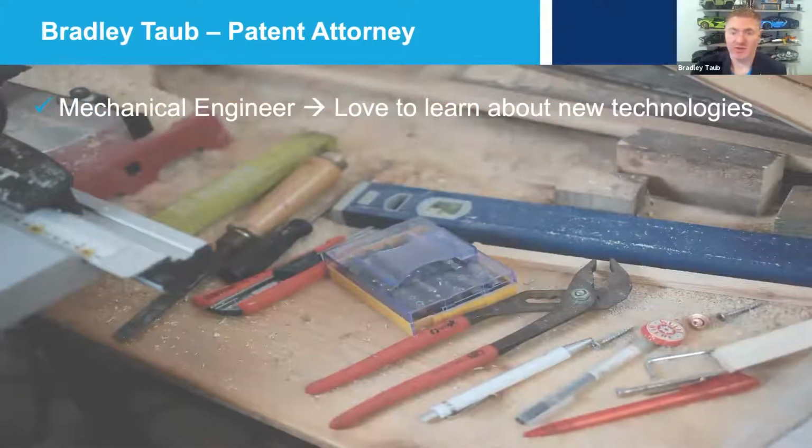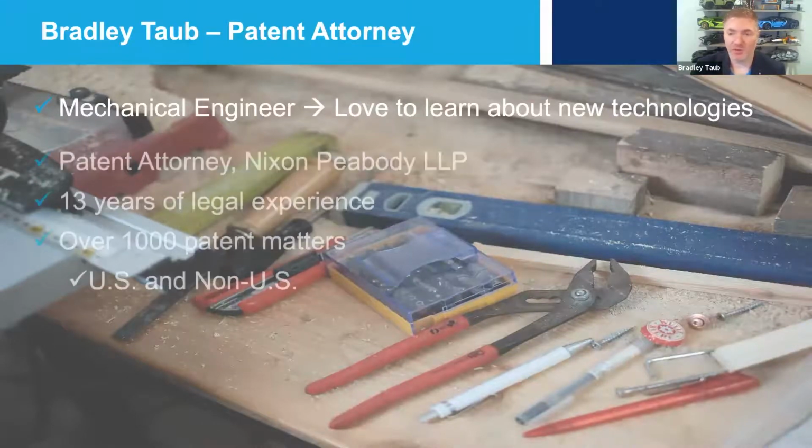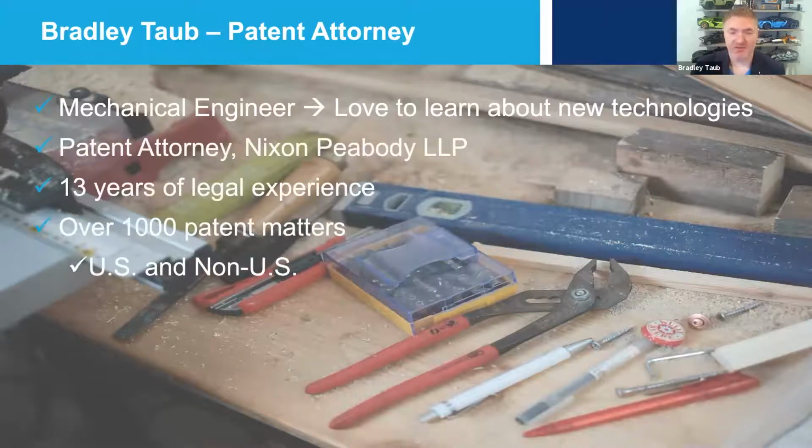Thank you for the introduction, Ella. My name is Bradley Taub. I'm a mechanical engineer by degree. I love learning about all kinds of new technologies, whether it's building Lego sets or just taking things apart, figuring out how they work. I love it. So that's why this job's great for me. I'm a patent attorney at Nixon Peabody. I've been doing this for about 13 years.